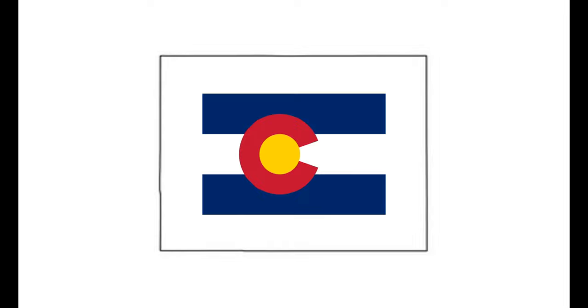This is the Colorado flag. It was adopted March 31st, 1964. And when I say adopted on that date, the current version of the flag was adopted on that date. It has gone through a couple of revisions. The flag shown here is the current flag for Colorado.